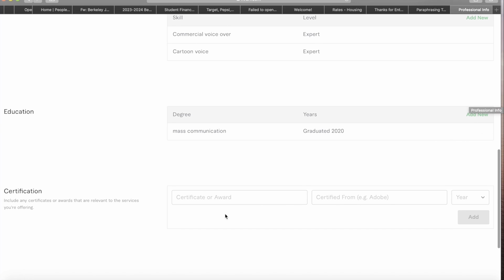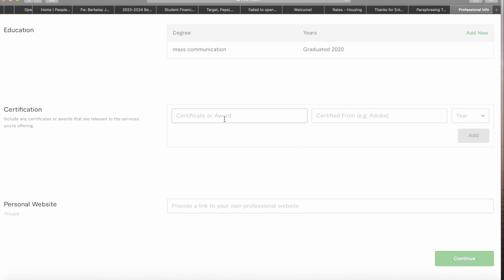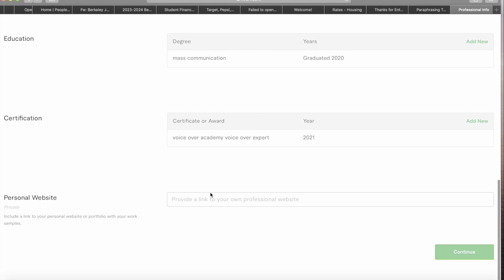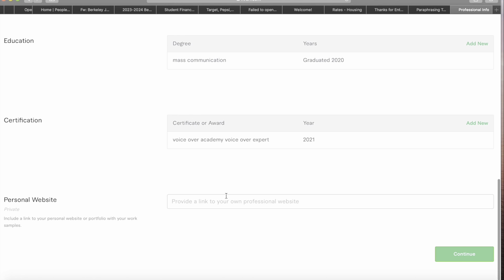Okay, then you move on to the certification. What certificates do you have? What certifications do you have? So that's very important. So it could even be things not related to voiceover. You can add that there. Let them know that you're a boss in other fields as well, and they can trust you to deliver. All right, so you can add other fields as well. Just your certification is very important. All right, so you add a year and add new. If you have 10 certifications, hallelujah, add.